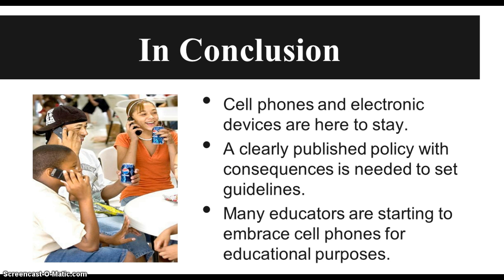In conclusion, I think the inevitable conclusion here is that cell phones are here to stay. 47% of teens can text with their eyes closed. They are more adept than most adults at using cell phones for many purposes. Since cell phones at school are an ongoing concern, I do think it's important to have a policy that clearly states what is expected with consequences for not following the policy.